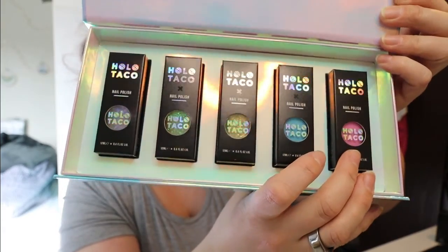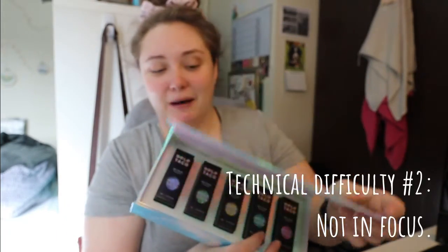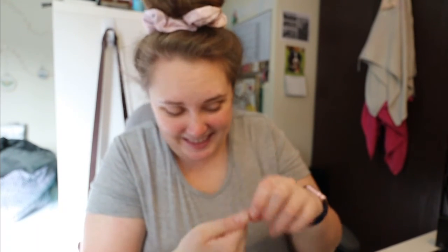Very excited. It's so pretty. And this will match my other one because the other one is also unicorn skin. So I'm very excited to try these out. My poor nails have been waiting. I still have a little bit of unicorn skin on my thumbs, but excited for that.